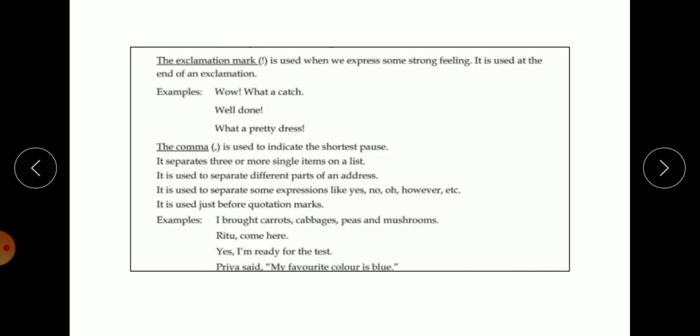So let's read some examples. I brought carrots, cabbage, peas and mushroom. So they are the items, single items in a list. So we are separating them with commas. Ritu, come here. Yes, I am ready for the test. So after yes and no you are putting comma.